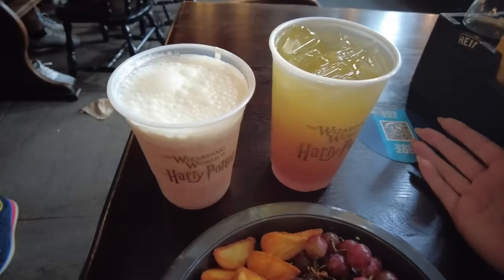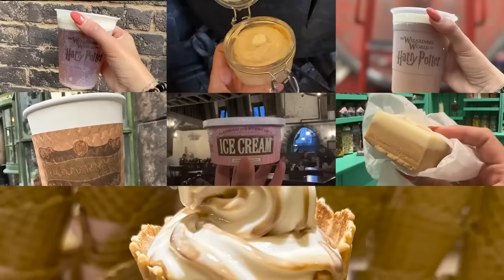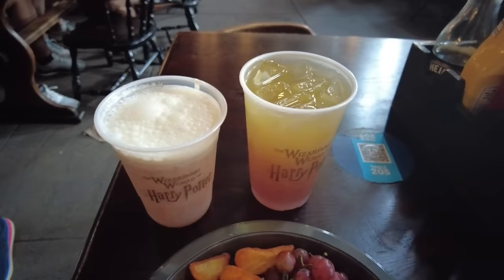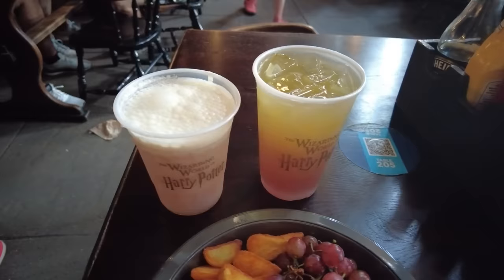And then how can you eat in the Wizarding World and not get a butterbeer? This is the classic liquid butterbeer. There are seven different forms of butterbeer that you can have throughout the Wizarding World. I did a video once where I ate all of them in one day, and I think most popular is probably the frozen because we're in Florida. My personal favorite is the hot, but considering it's 1,000 degrees outside, I went for what I think is actually a little underrated at this point, just the classic liquid.